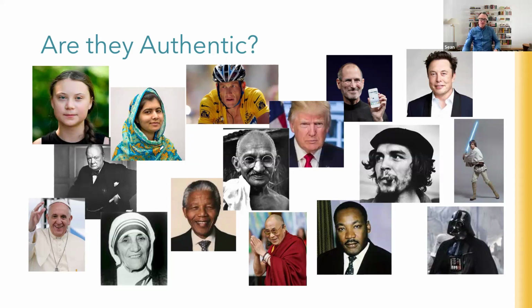Now, some of these images that you see on the screen, you may not agree with these people, but that doesn't mean they're not authentic. As long as they're honest about who they are, and as long as they don't chop and change to suit different audiences or circumstance, then they are generally authentic. And for humorous purposes, I put Darth Vader on there because he was authentic. He said he was going to blow up your planet. He was going to blow up your planet. Okay? He kept his word.